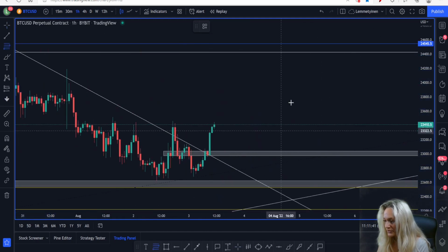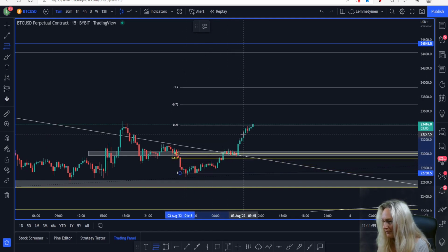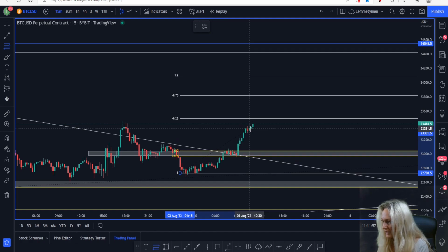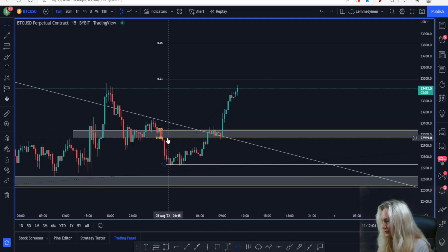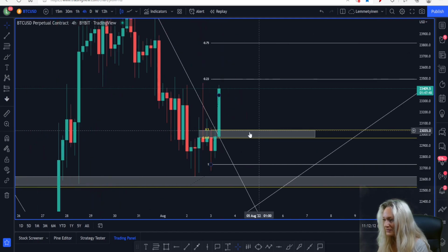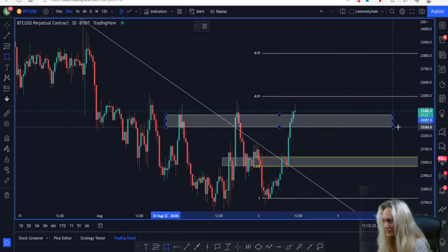also use another Fibonacci. Let's say if we drag a Fibonacci now from 22,730 back up to this red candlestick at 23,351, that gives us exactly the Fibonacci levels at 22,970 and 23,035, and this is also where the last lower high is on the lower time frames on the 4 hourly chart. We are now trying to break above this resistance, as you can see.